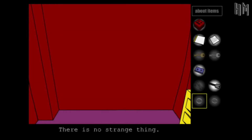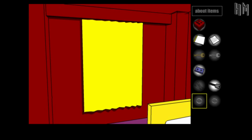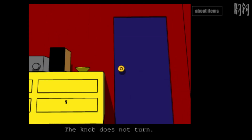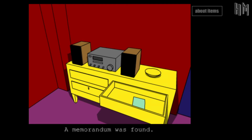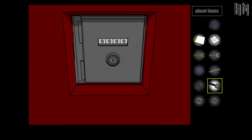So after finishing this review, I went back to Flashpoint and decided, hey, why don't I play through the original Crimson Room just for shits and giggles. I neglected to realize that the game is impossible to beat without a walkthrough in 2021 because there's a safe combination that you need that you get by going to a URL that's on a piece of paper you find in the room, and that website is no longer active.